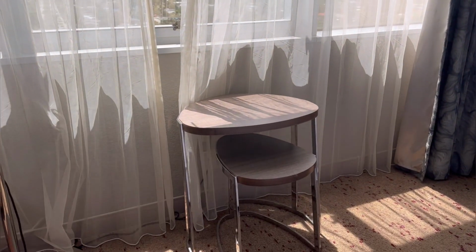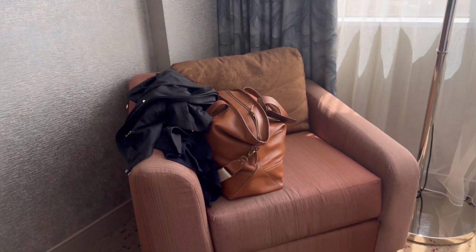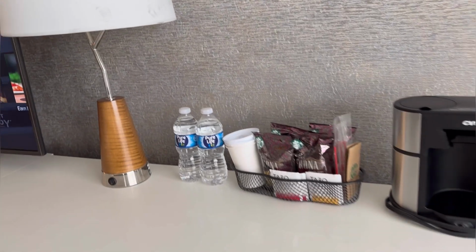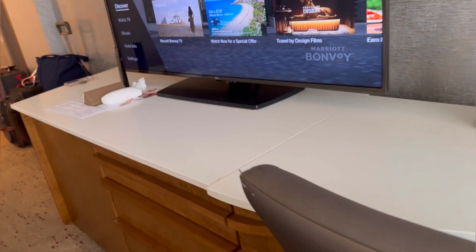There is a small table, maybe you can eat breakfast there. A big couch to lounge around. Walking this way, you find coffee, tea, and also water. A big desk.